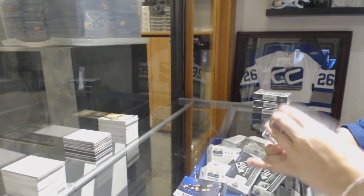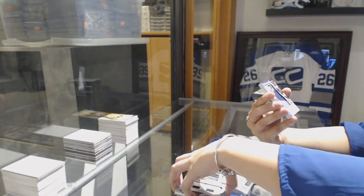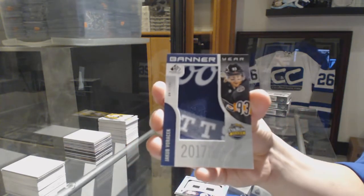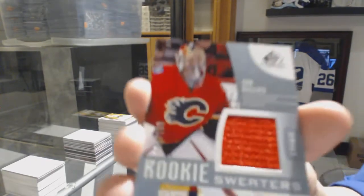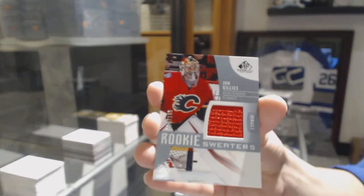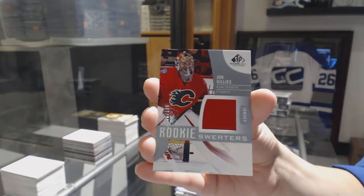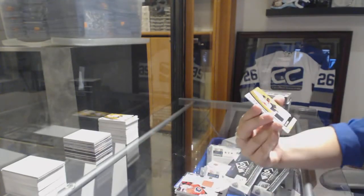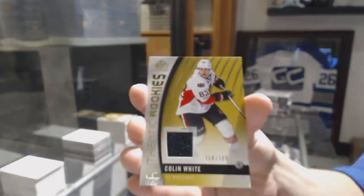Need some Panthers, some New Jersey, some Arizona. I gotta pick it up here. Banner year, Stadium Series Jakub Voracek for the Philadelphia Flyers. Rookie sweaters jersey number to 199 for the Calgary Flames, John Gillies. And authentic rookie jersey number to 399, Colin White for the Ottawa Senators.